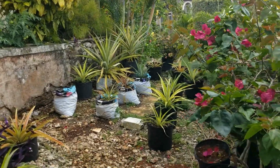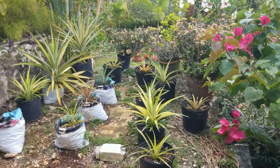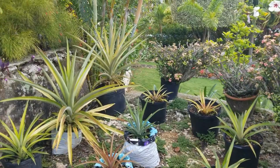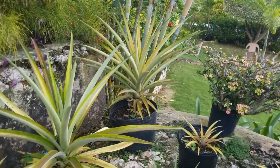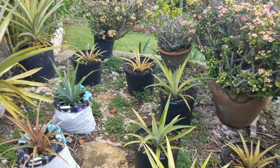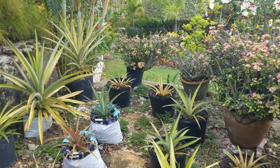And the first stop, the pineapples growing in pots. This wasn't here last year. We took advantage of this hard surface, which hitherto held nothing. We did a video of this about 4 months ago, and we plan to give you an update as soon as 1 or 2 of these pots start producing fruits.